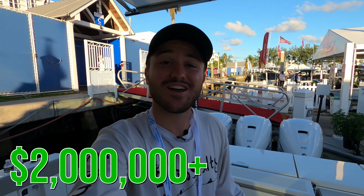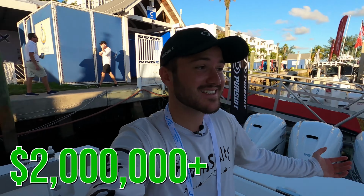So I'm sure you guys are also curious about the price. This boat, I was told, I didn't get an exact number, but it's over $2 million. So if you have over $2 million to spend, this is a beautiful boat. It might sound like a lot of money. If you have that much money, you're going to be buying a good quality boat, and I can assure you that Pursuit is the one that makes some of the best quality boats here in the boating industry and at the boat shows.